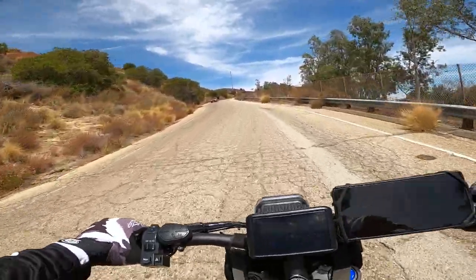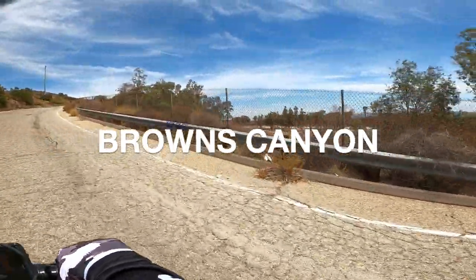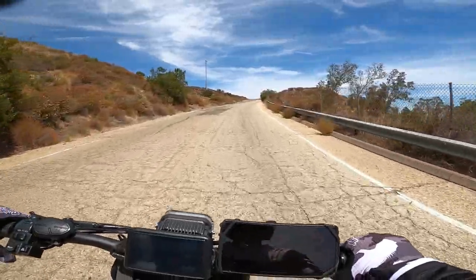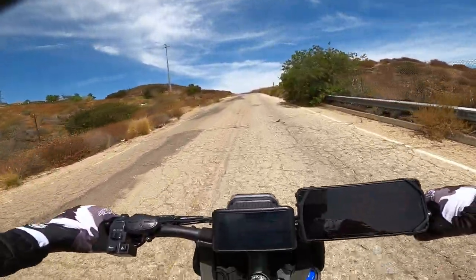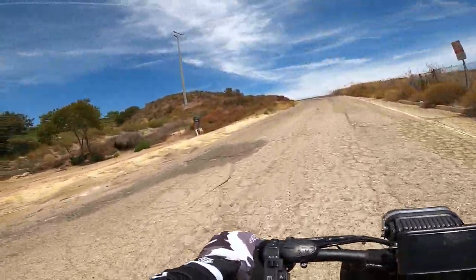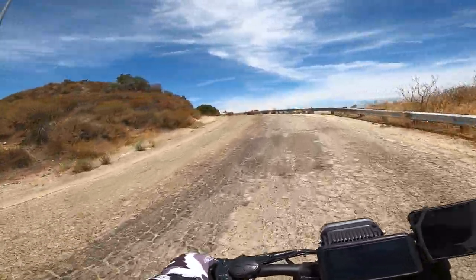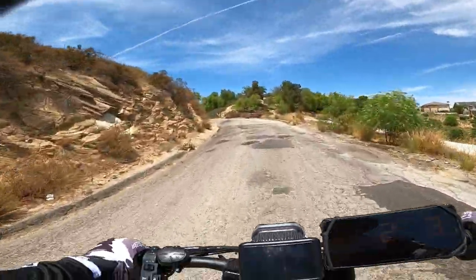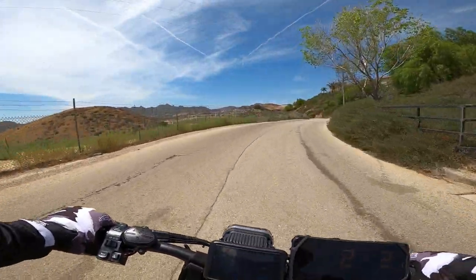The road itself is beautiful. It's called Browns Canyon. You see the 118 freeway right here. We're gonna get to see a view of a beautiful valley from the north side. I also wanted to see how my stealth bomber handles these uphills, because it's a pretty steep incline most of the way. It's also a road for most of the way, so that's the reason I'm on my stealth bomber today and not my Suron.